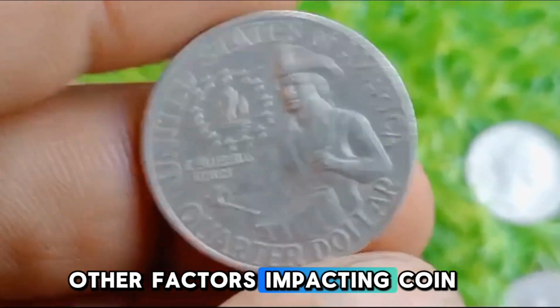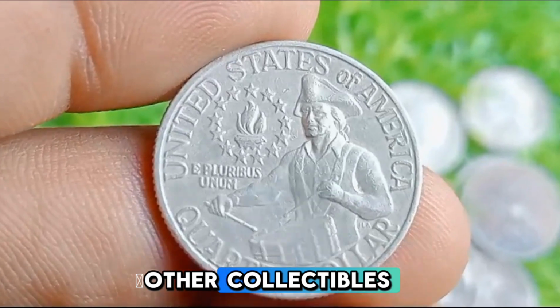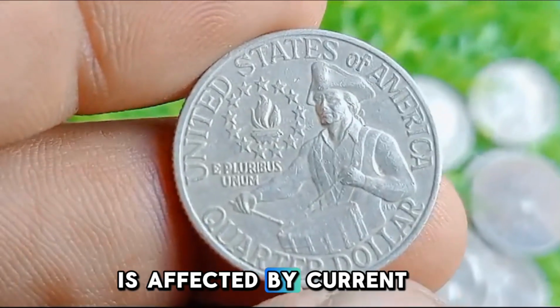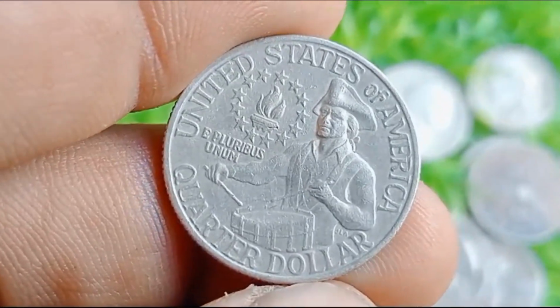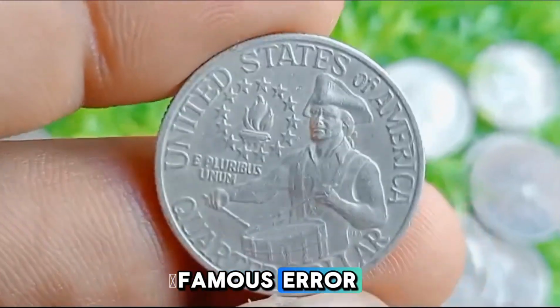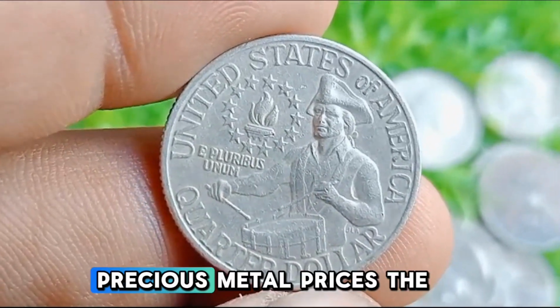Other factors impacting coin value. Demand and popularity. Like other collectibles, the value of state quarters or bicentennial quarters is affected by current trends in the market. If interest in a particular coin design increases, perhaps due to a famous error or new historical significance, its value may rise.